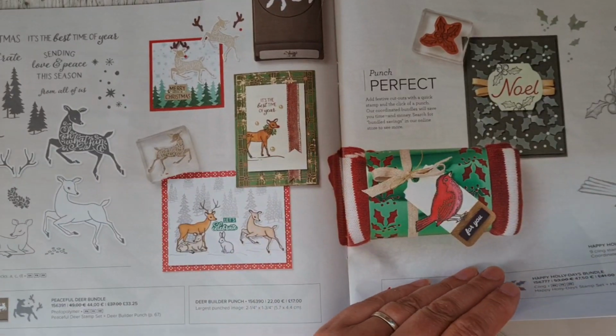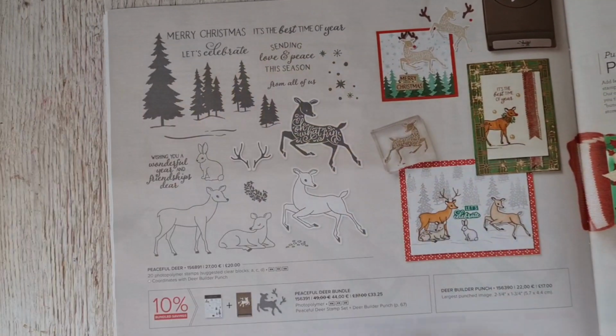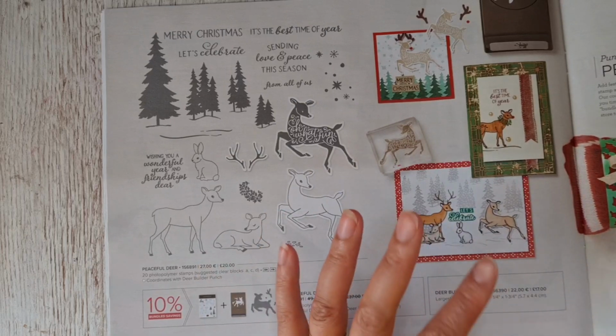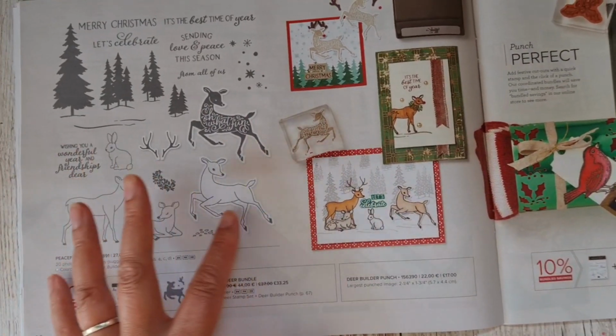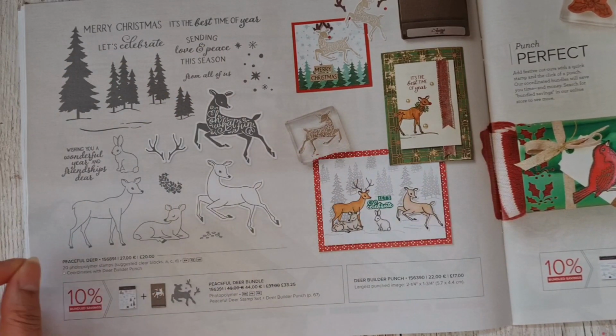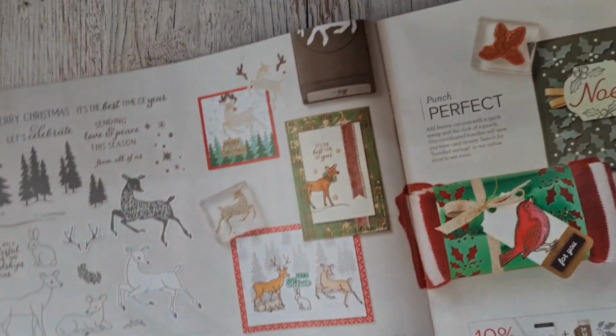Now, this is Peaceful Deer, and it has a stamp set and punch. And this is one that I actually purchased. I try to push my creativity. It's not something I would normally go for, but I really particularly like the trees, and I wanted to experiment a little bit more with animals and things.